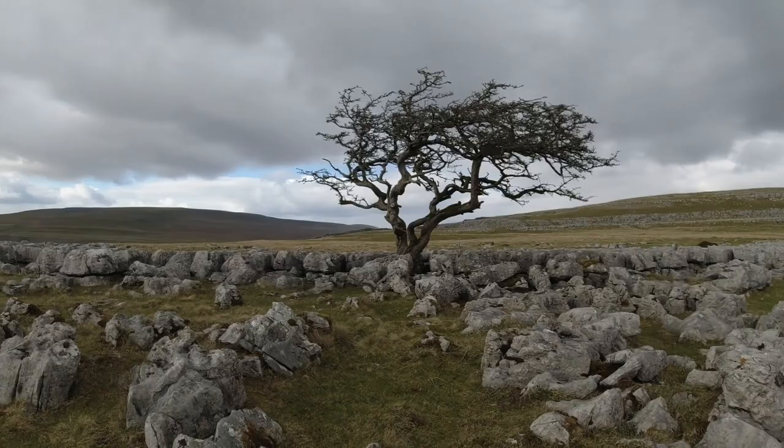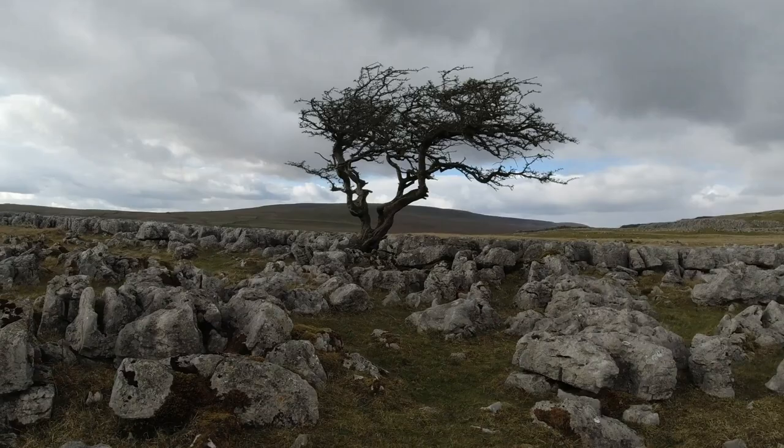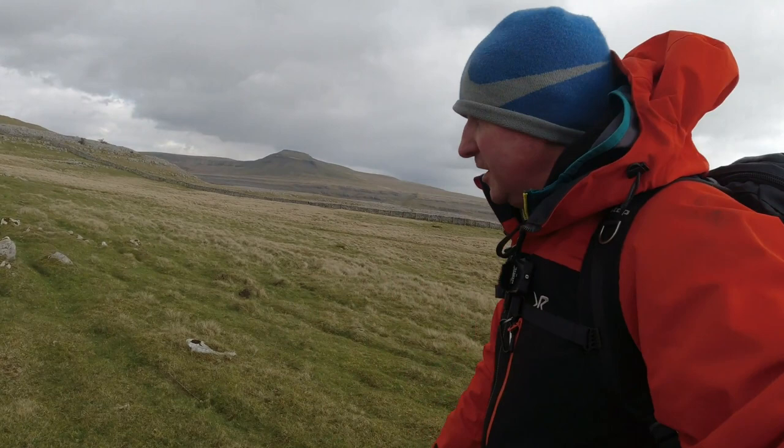Hey, this tree is an absolute beauty. I've taken a couple of images of this, trying to work the limestone as such, but over there, if that stays clear, this could be something special. At the moment, I think I'm going to use this one for sunset, just because there's nothing in the background at all. So hopefully if these clouds stay, it could be quite interesting.